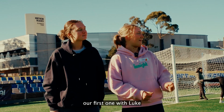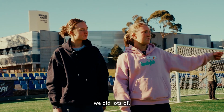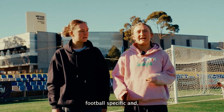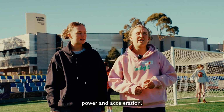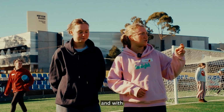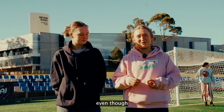My favourite was probably our first one with Luke, where we did conditioning, and we did lots of football specific and generic conditioning, power running, and power speed, and acceleration, learning about that. Did a lot of running with cones and agility. But I also really enjoyed the ice baths, even though they were freezing.